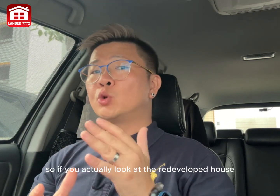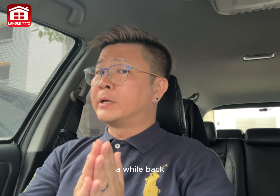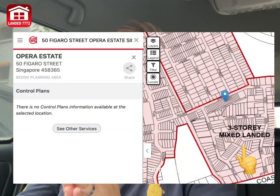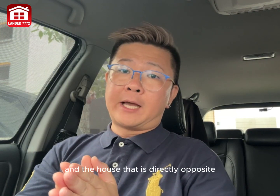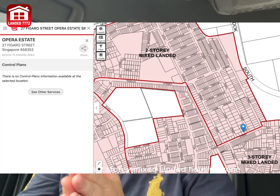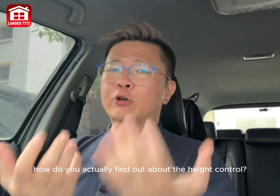So if you actually look at the redeveloped house, which is located at 50 Figaro Street within District 15 Opera Estate. So this is one of the listings which was sold by Lender 7772 a while back. So this house itself is actually a 3-story plus attic house, and it actually falls under 3-story mixed landed house zone. And the house that is directly opposite, which is number 27 Figaro Street, is actually sitting within a 2-story mixed landed housing zone. So you may wonder, how do you actually find out about the height control?